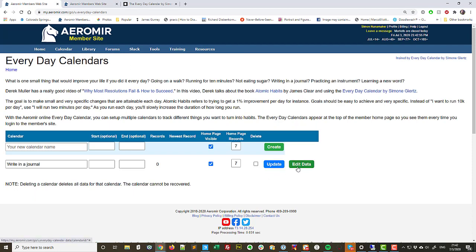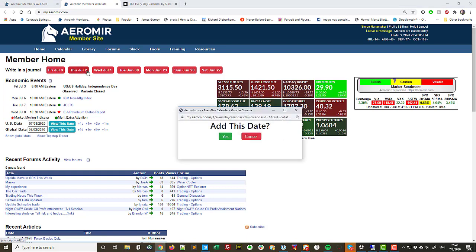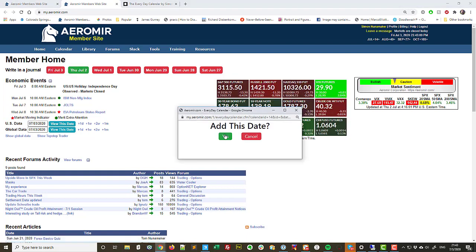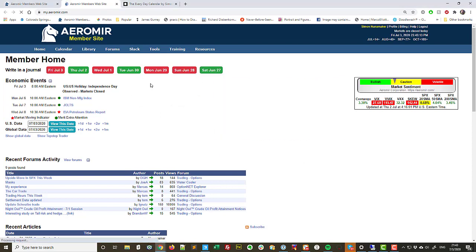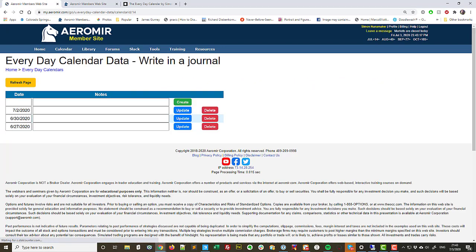And now let's edit some data. Before we get to this edit data page, you can actually turn these days on and off just by clicking on it. So if I wrote in my journal today, or say yesterday, I'll just click on it, say add this date, yes, it reloads it. And maybe I wrote it on the 30th, and maybe on the 27th. So now these dates have actually been populated. So if I go back here and edit the data, now I have 3 dates.